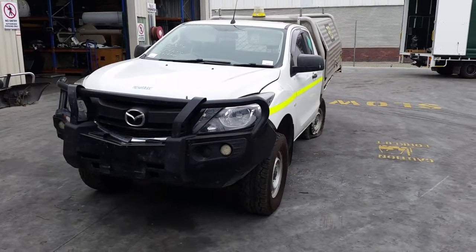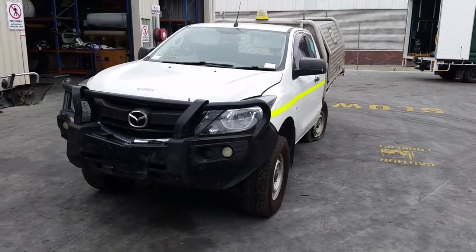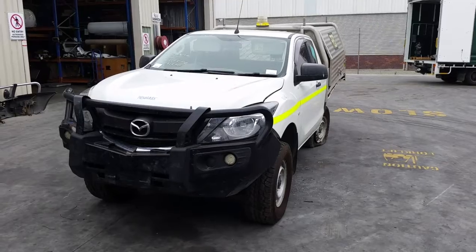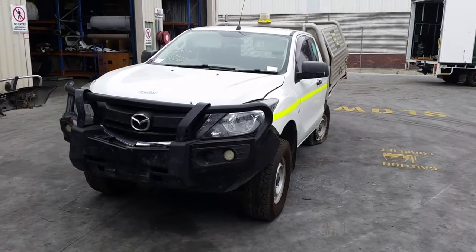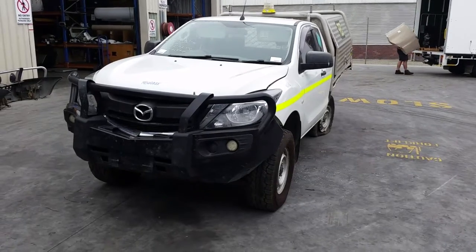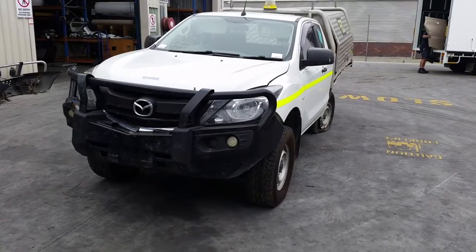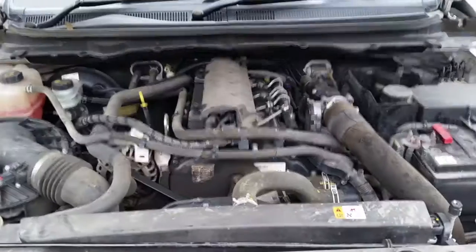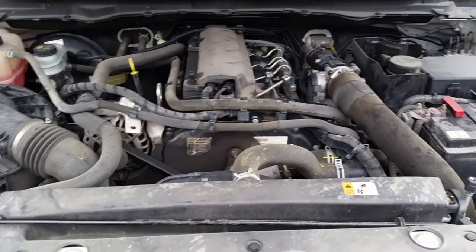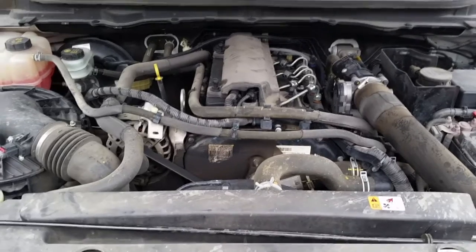Our phone number is 0738481382, and today we have a 2017 Mazda BT50 Freestyle Cab XT, stock reference number 4142. This shape runs from the 10th month 2011 and is the current shape. It has a P5AT 3.2 litre 5-cylinder turbo diesel engine backed by a 6-speed manual 4-wheel drive transmission.